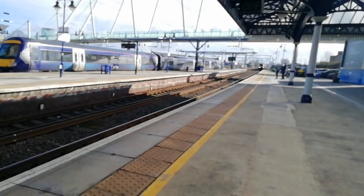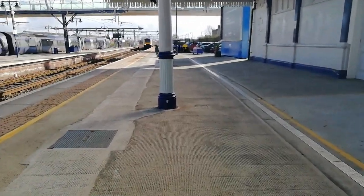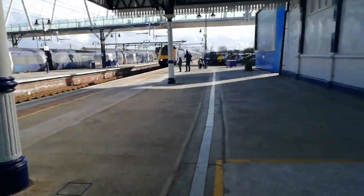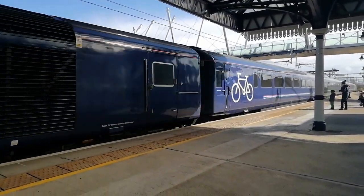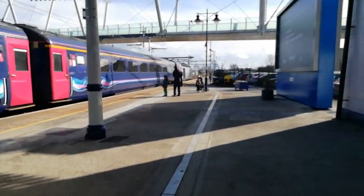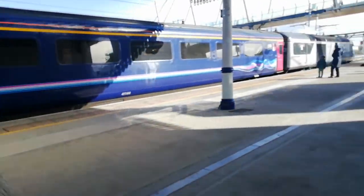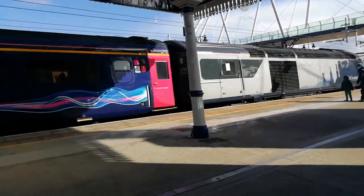158741. Oh! And 43. 158741, that's for Dunblane. And 43. 43151! Oh my god, guys! This and 43, guys, can you not believe this? This 43 has arrived in Stirling. 43149.